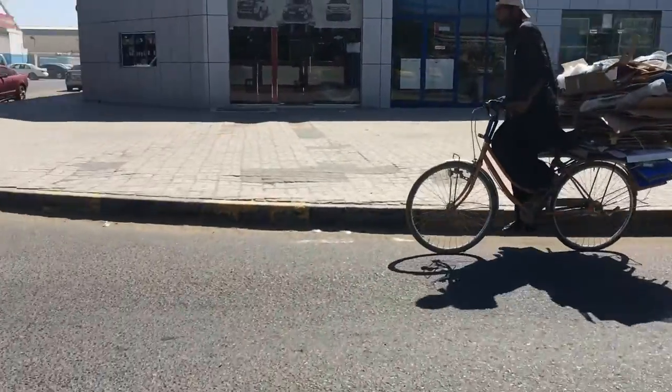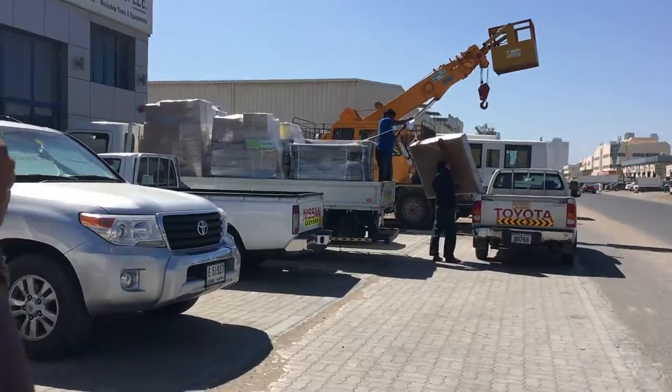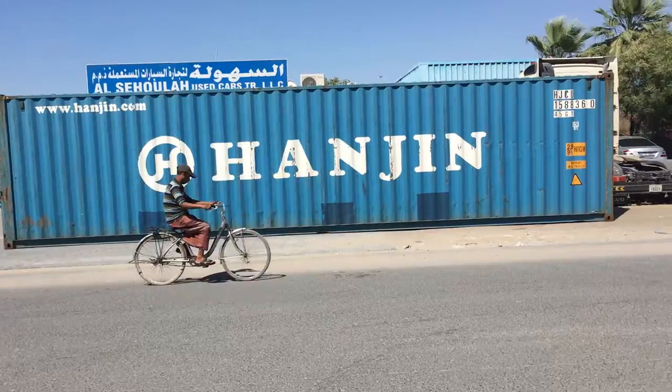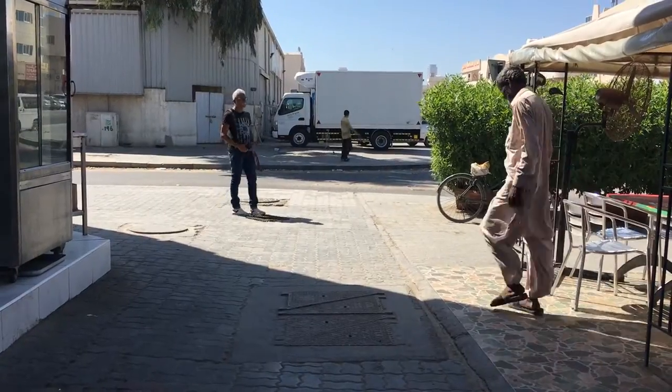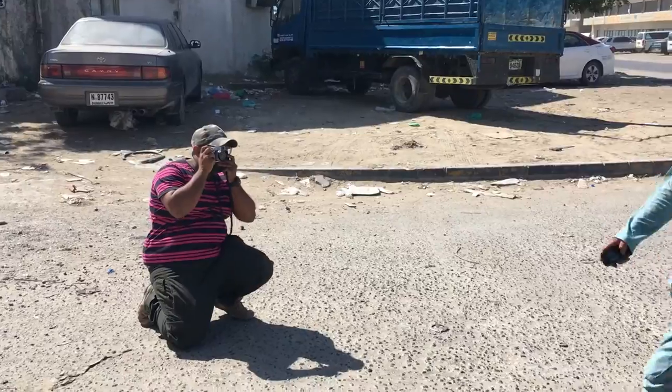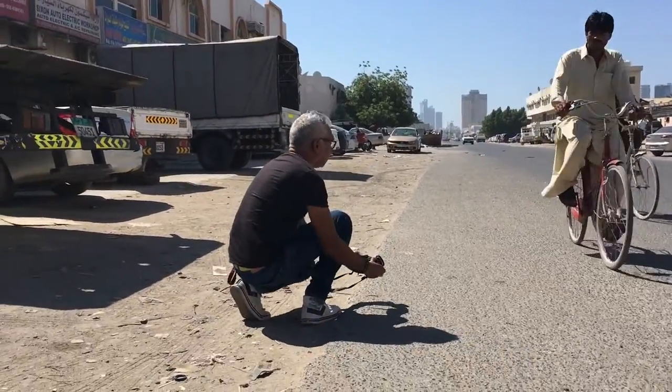And here's Ashok, myself, walking, trying to find our targets and the subjects with this small little camera. Walking and shooting. It's hard because it's afternoon time and it's really empty, but we're still trying to get something out of it.